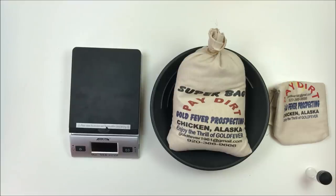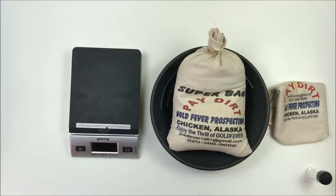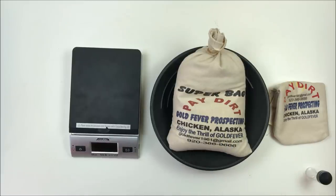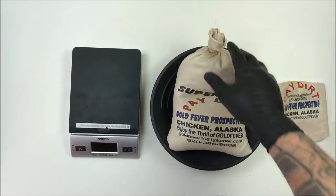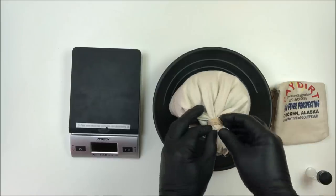If you like our normal bags, you're going to love our super bags. And as you can see, it does say super bag on here. And I did love their regular bag. Like I said, I got a 98% ROI out of it. So just to get a 50% ROI out of this, I need to get about 2.3 grams of gold. So I'm hoping to get around 3 to 4 grams, but the only way to find out is going to be to open it up and start panning it out.